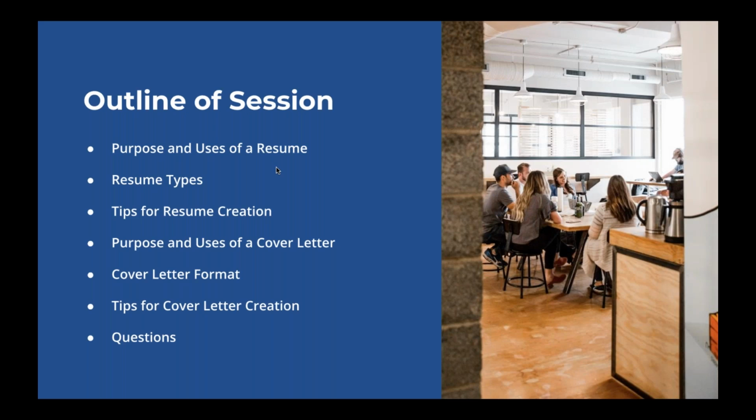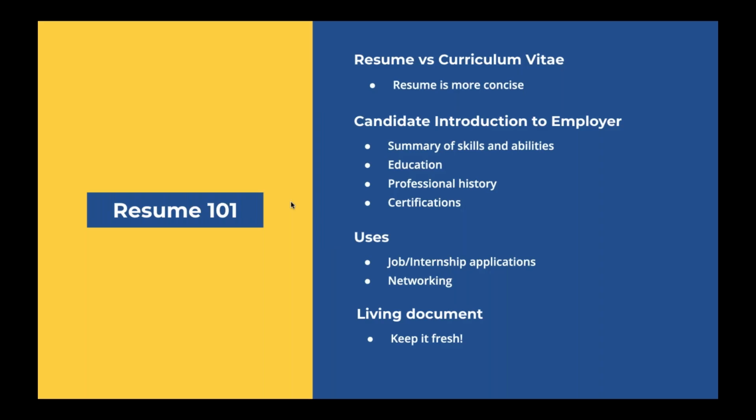We will have a question and answer at the end, but we have built in some pauses throughout this session to stop and make sure that we answer any relevant questions. So if you do have a question, please type it into the chat box. I'm here with my colleague Fatima, who will read off any questions as they come in each of those pauses. So without further ado, we'll start the presentation and start talking about resumes.